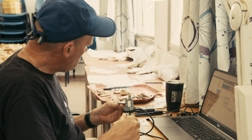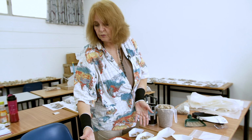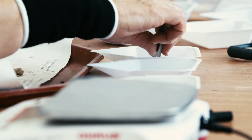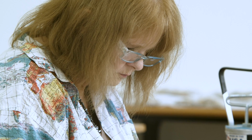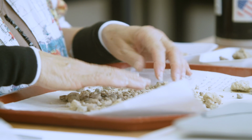This is the digital scale that we use to weigh all of the items once we get them all sorted. I use my hands a lot. The touch, the weight is what I'm gauging on. I'm not just using my sight to dictate where things go.